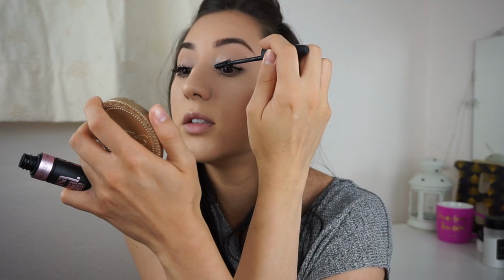I like that this wand is tapered smaller at the end. It really allows you to get on the corners of your eyes. I'm not going to try and do a second coat with this mascara just because the formula is so wet and they're already clumping. Since my tried and true mascara over here is a little bit more dry, I'm going to use this to do a second coat. Maybe it'll help separate them a little bit more, but overall, I don't hate it.